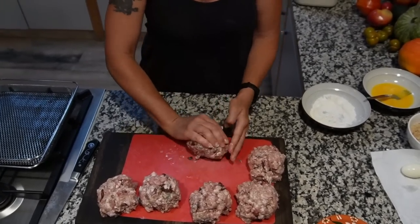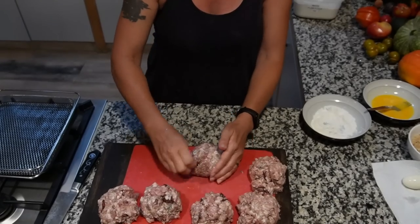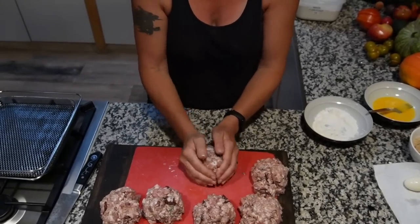Looks better than a shot glass and a teacup. And a dishcloth, yeah? Yeah. Well, hopefully it'll taste better as well.